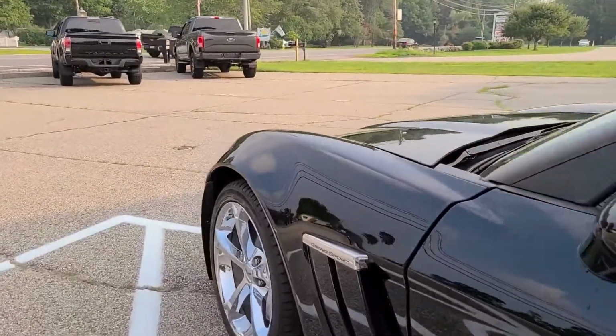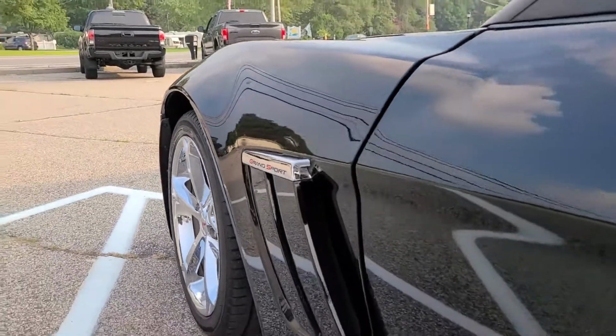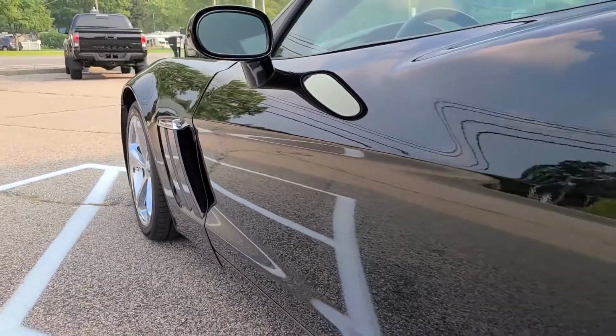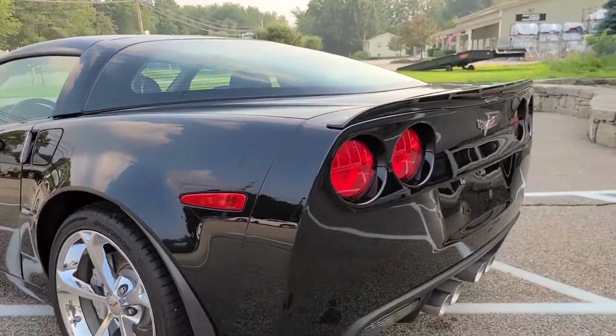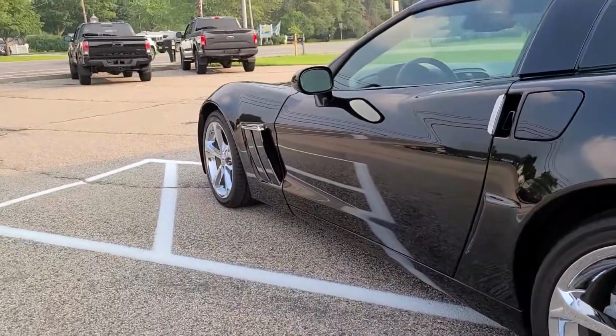Starting here on the driver's side, going to make our way backwards, looking at that beautiful black paint, really nice deep shine to it, lots of gloss factor, and it's been cared for so beautifully. You won't find any rock chips or scratches throughout the paint. Really looks beautiful, and of course does justice to that 12,000 mile odometer reading.